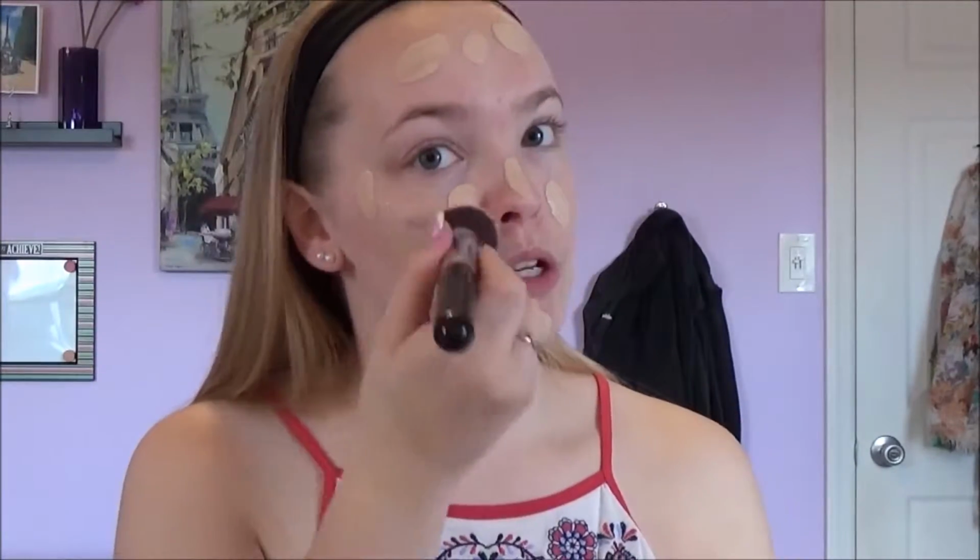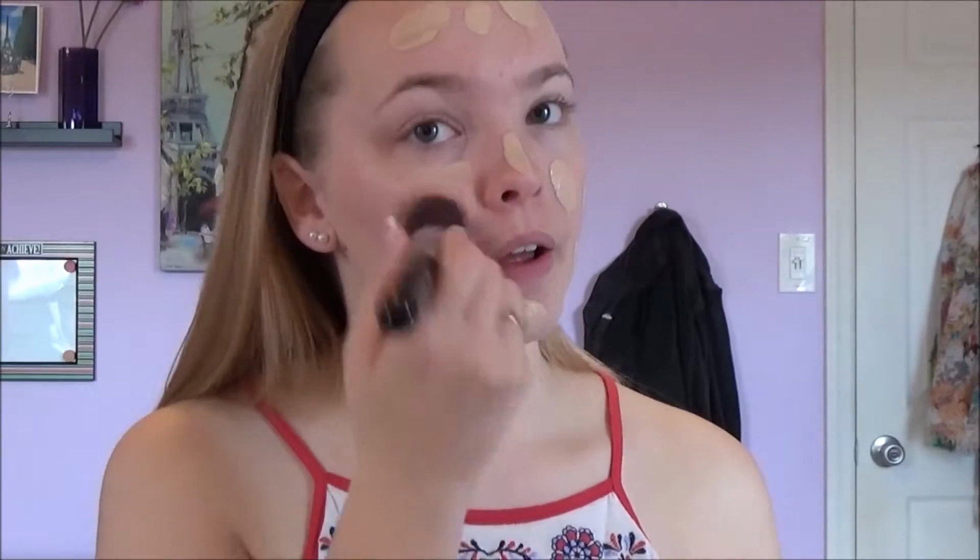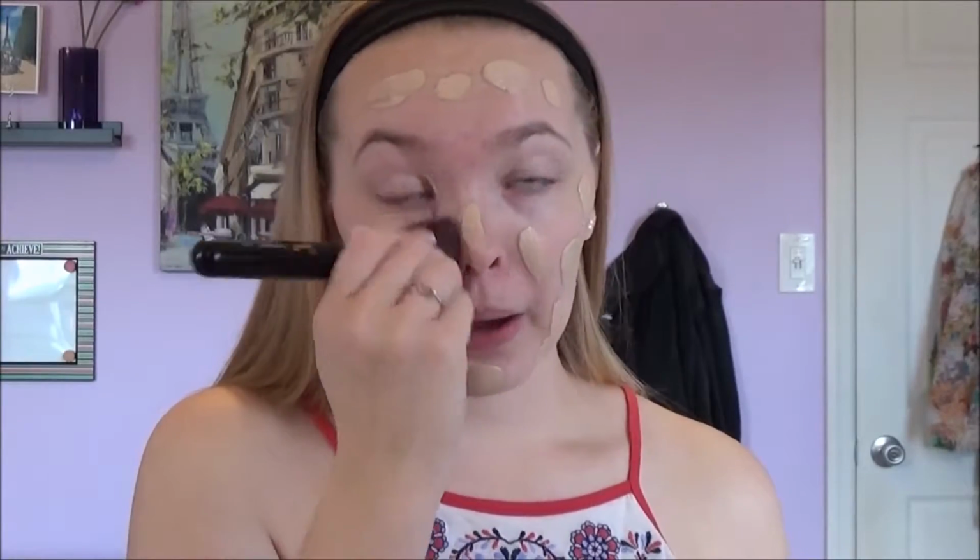I don't know. Okay, so now that I look really strange, I am taking my Sigma Flakabuki F80 brush. I'm going to take this and I'm going to just kind of try and do circular motions to blend all this in. You can see how nice that is. Now I wouldn't say this is like full coverage. I'd say more like medium coverage, but you can kind of build it up as you'll probably see me do.